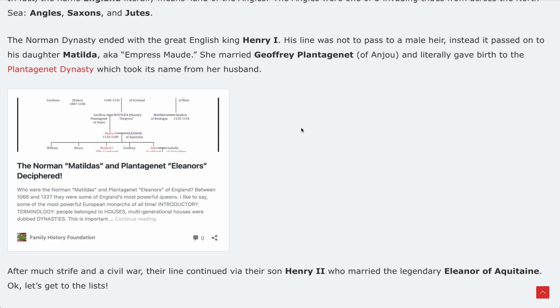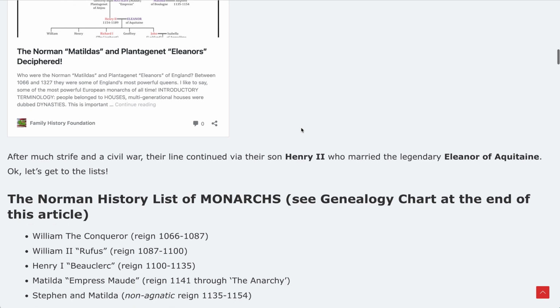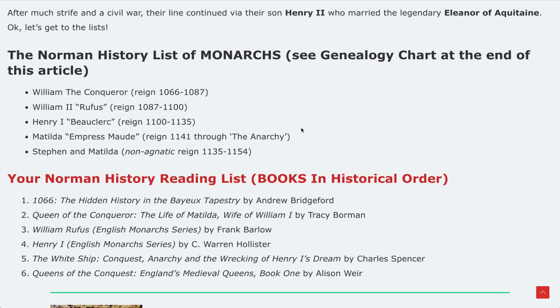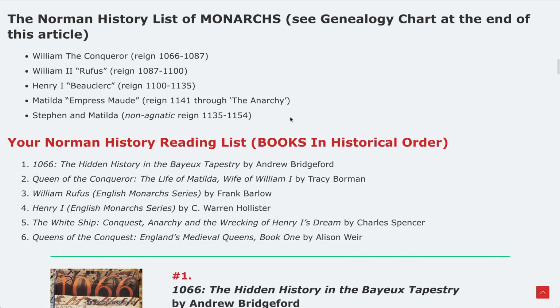And I have a Plantagenet reading list as well, and that one is really cool and super thorough, because it's a very, very long dynasty, and so there's a lot of stuff in that one. You've got to get psyched up. And after much strife and a civil war, their line continued via their son Henry II, who married the legendary Eleanor of Aquitaine. And you can check out my Eleanor of Aquitaine reading list as well. 15 books that you can check out on the legendary one herself, the Queen of Europe.